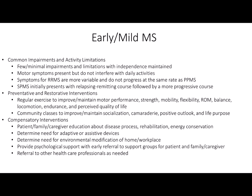As far as preventative and restorative interventions, you want to have them start a regular exercise program. This is going to help with everything. If they have any symptom at all, it's going to help, especially with fatigue. You could also recommend some community classes to help this person get out, socialize, and have a positive outlook.